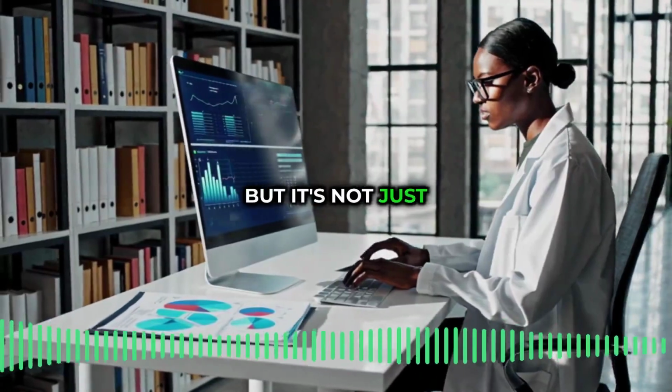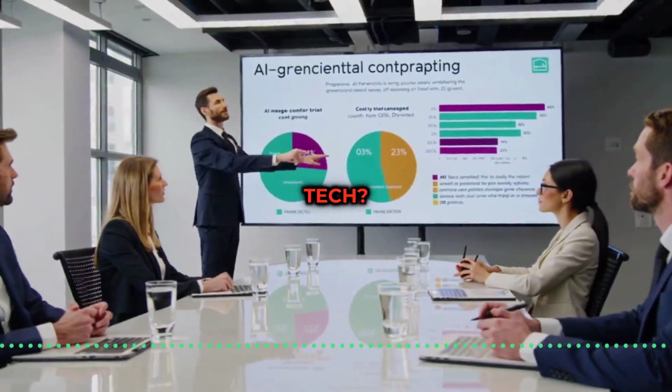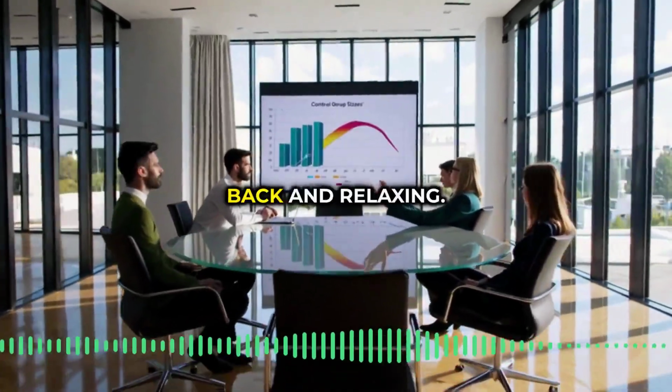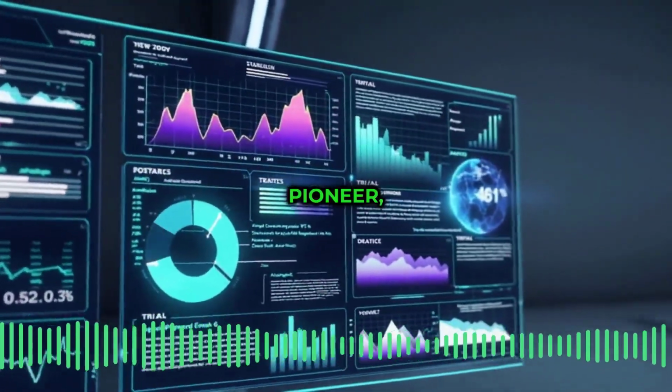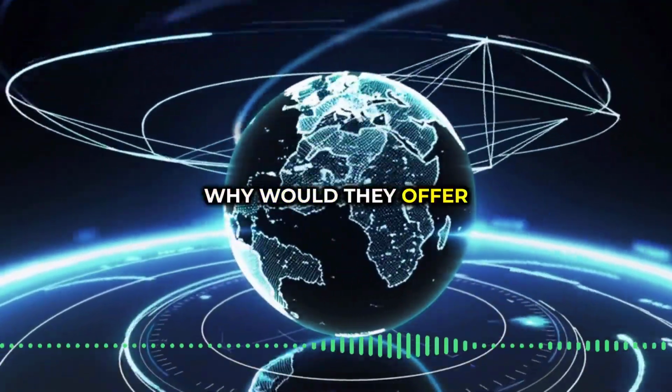But it's not just about tackling new diseases, right? What else are they doing to make their tech even better and more accessible? Right. They're definitely not just sitting back and relaxing. They actually developed this free online tool called Trial Pioneer, which I think is really cool. Trial Pioneer, what is that? Why would they offer something like that for free?